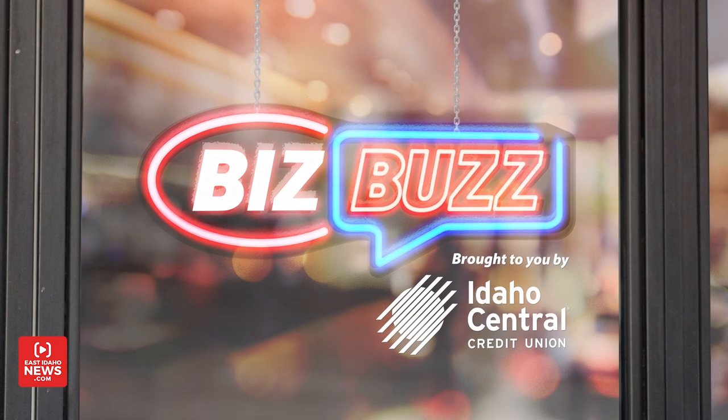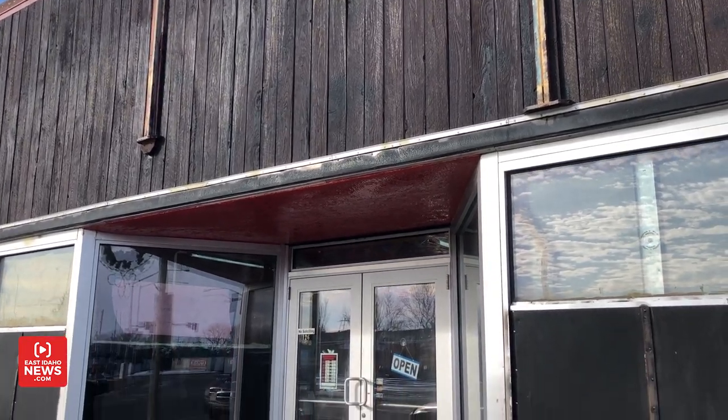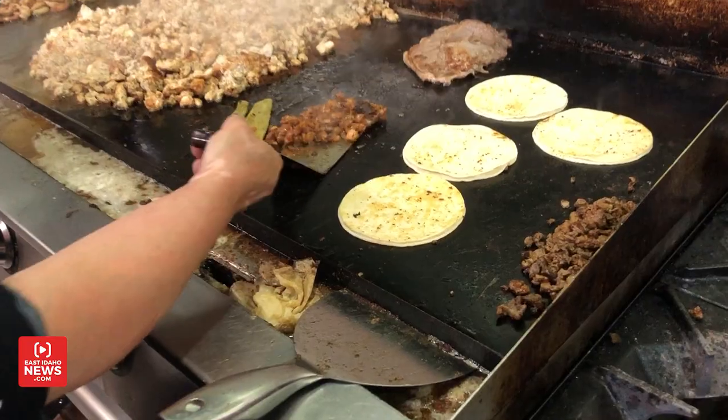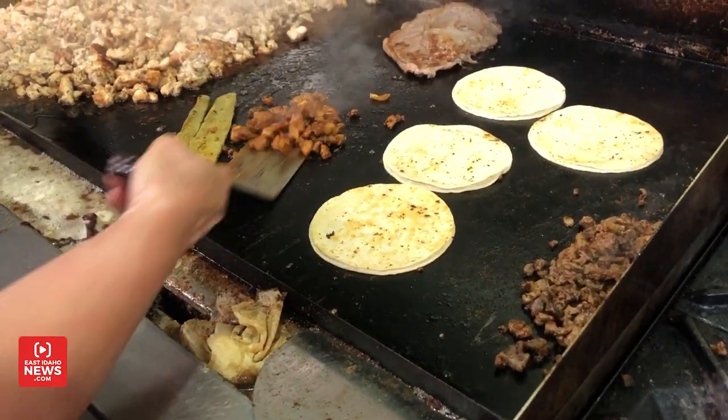Hi, I'm in Shelley today at the El Chuy Market at 126 South State Street. This is a grocery store slash restaurant slash meat market. It was originally in Idaho Falls, but they relocated to Shelley here just about a month ago. And I wanted to show you some of the authentic Mexican products that they have inside this store.